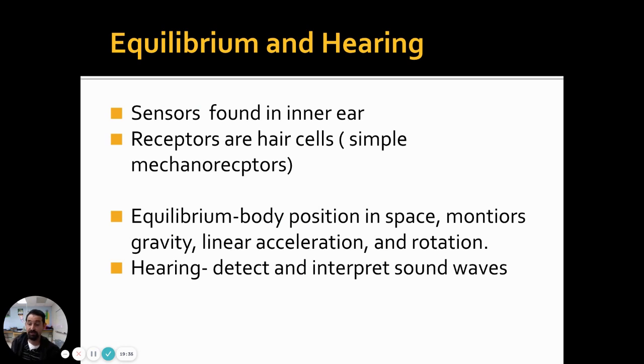Okay, as far as your senses of equilibrium and hearing, in both cases, the sensors for that, or the receptor cells, are found in the inner part of your ear. They're also both types of hair cells, which are a simple mechanoreceptor that has a cilia or hair sticking out of the cell. And whenever that hair gets moved, it then causes that cell to send a signal.